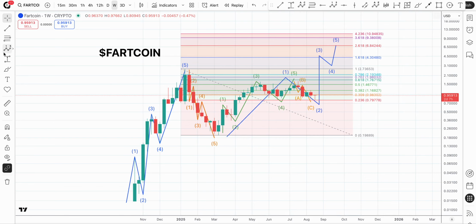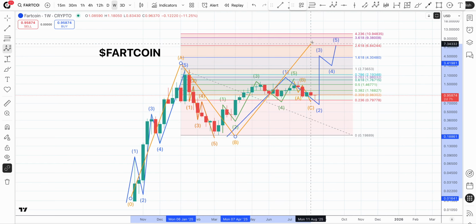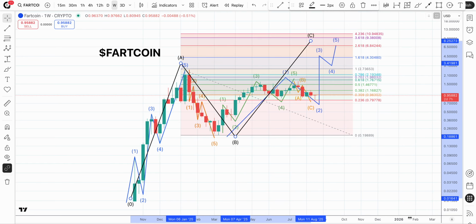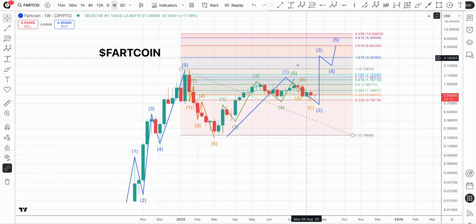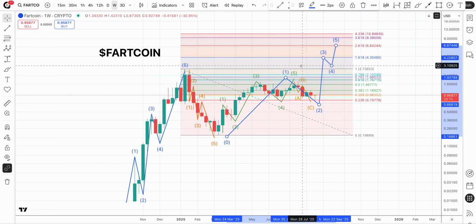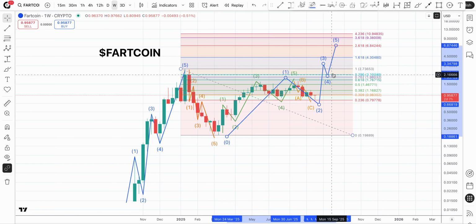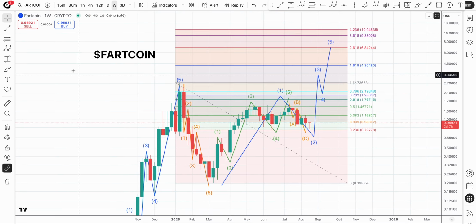Something else we could be looking at is a macro A, B, C, and then we start 5 waves down this way, right? It could be either or. We're not sure yet. We won't know that much more until the bear market comes. But what we do want to find out today is where are these waves 3, 4, and 5 going, and how does math help us get there?